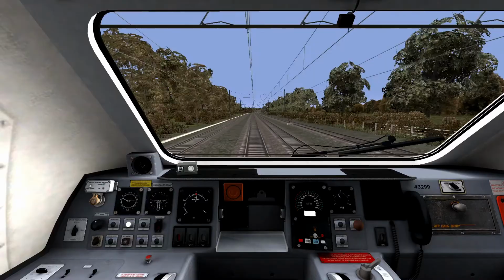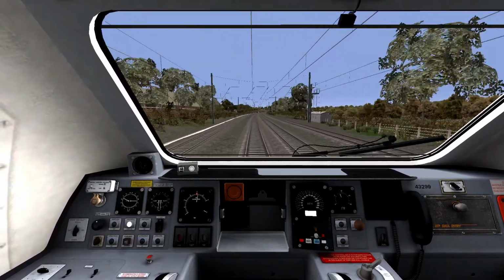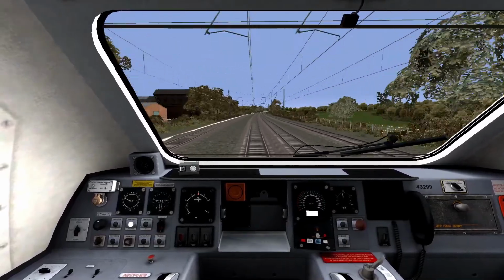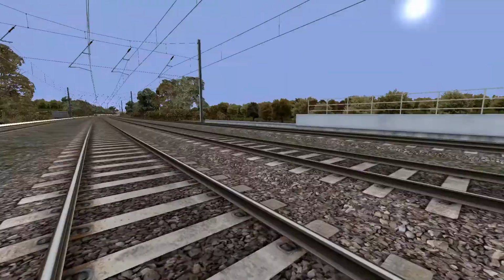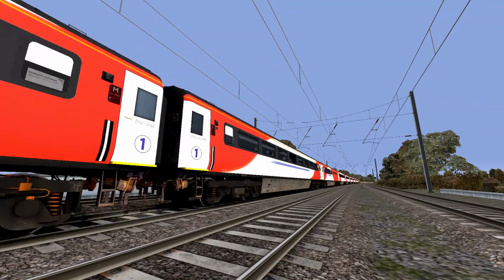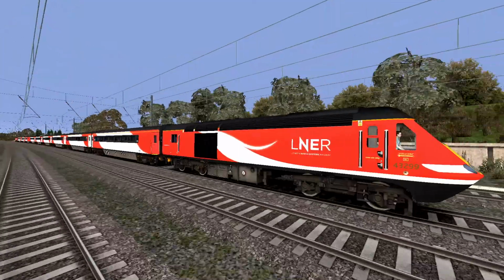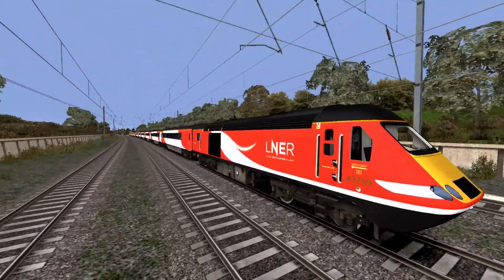Maybe I could do like a 68 with some coaches between York and Leeds. Do another pass by because they're fun. So the LNER livery on the HSTs, it's pretty much just VTEC, but with LNER slapped on the front.